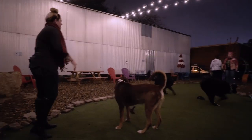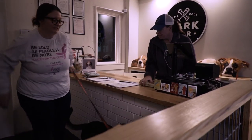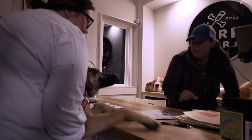Anytime that someone comes to Bark Bar, we ask that they stop at front check-in first. If you don't have a dog, we're just gonna check your ID and then you can go on in and love on everybody else's dogs.